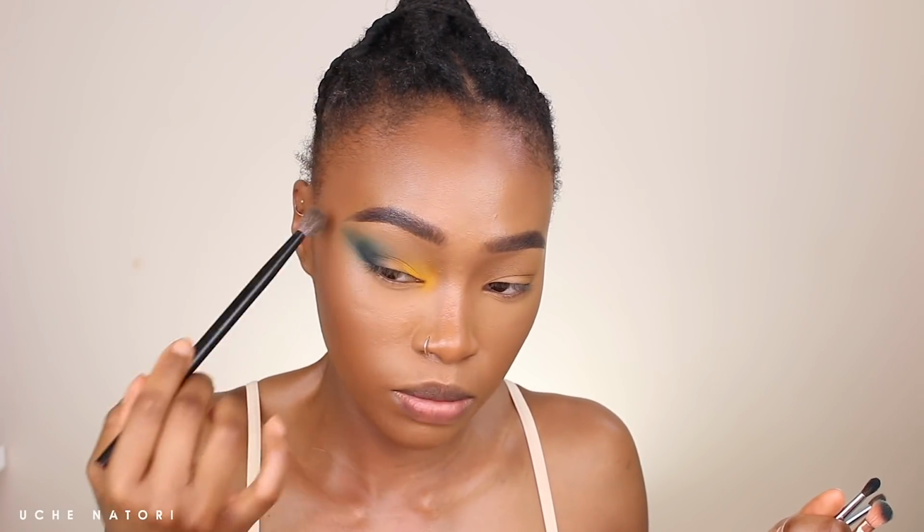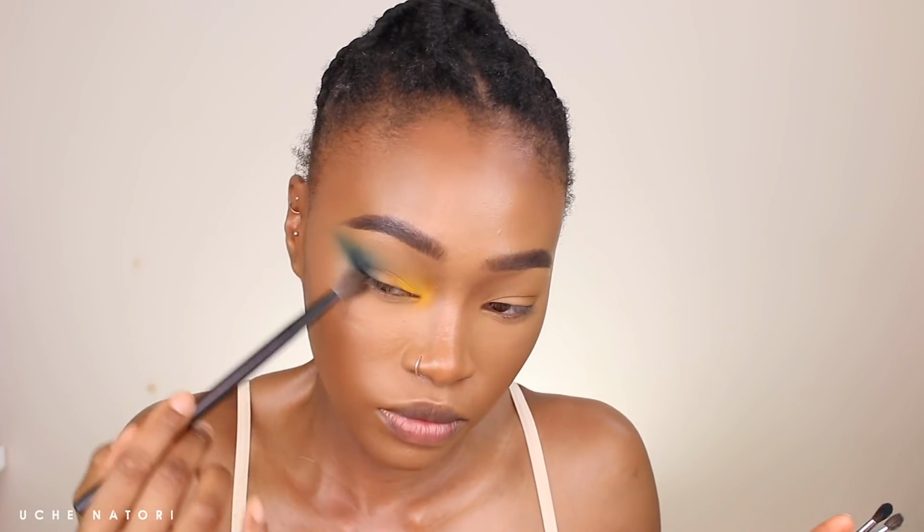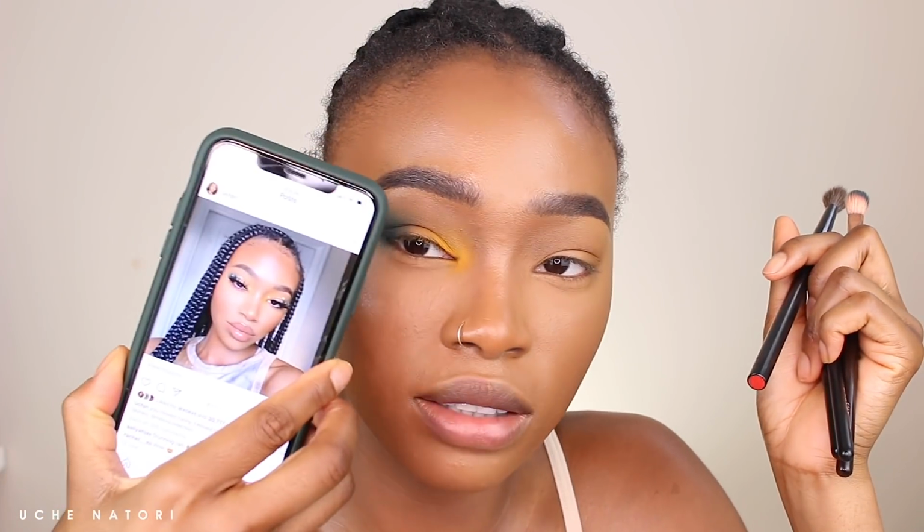And then I just take that 42 brush back and forth to make sure everything is nice and seamless. That's what that eye's looking like. So on this picture I added stars. I'm not sure if I'm going to add stars. The eyes are done. I don't think I'm going to add the stars today. I'm not really feeling the stars vibe. I kind of like it like this.